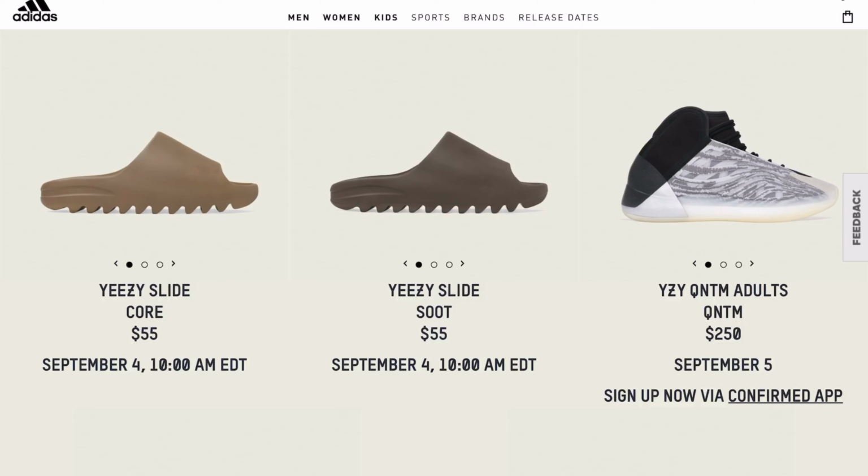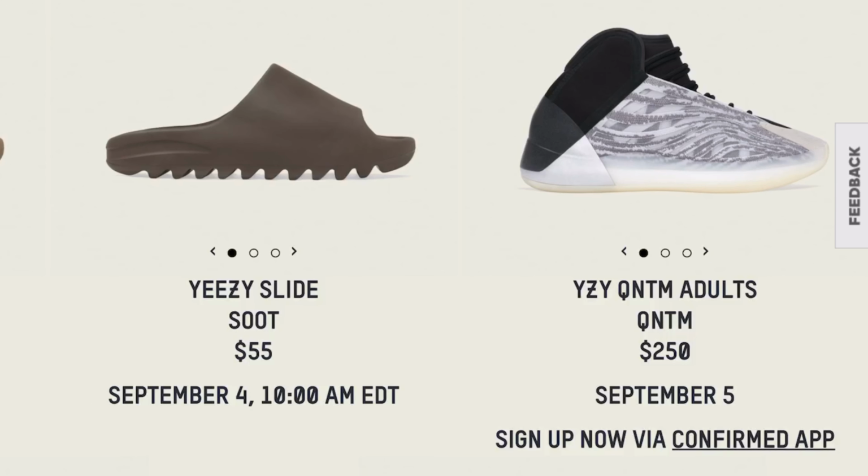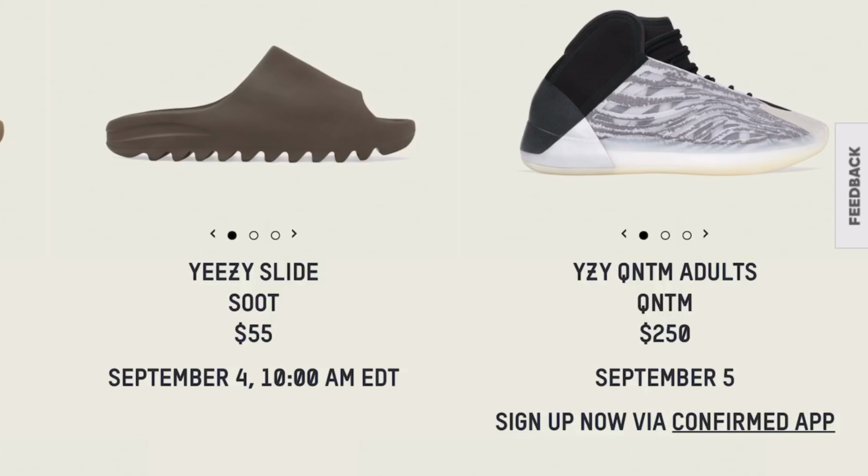Now, here in the UK, and I believe every other region other than the US, this is going to be a splash page as well. So as far as I'm aware, there's no Adidas app raffle for the Yeezy Quantum. Now, I know for a fact these are going to be releasing through the Confirmed app out in the US. So if you are specifically just in the US, make sure you download the Confirmed app if you haven't already, and you enter for these through the Confirmed app. So the slides, they're going to be a splash page. The Yeezy Quantums, they're going to be the Confirmed app in the US and then a splash page everywhere else.